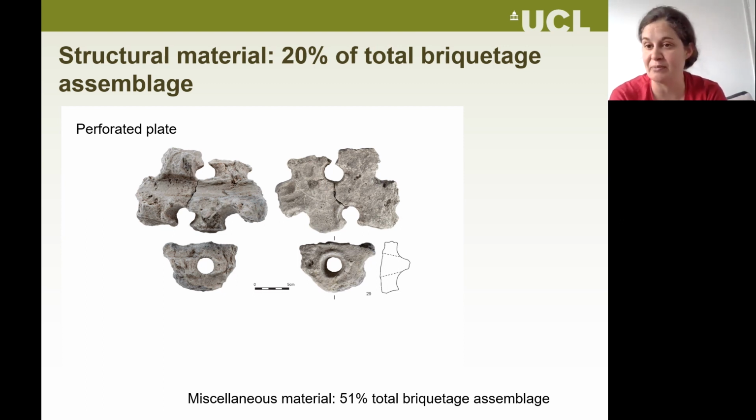We assume it might be part of some kind of raised or suspended oven floor, a little bit like you get in much later pottery kilns. And the remainder of the briquetage were miscellaneous pieces. I think in all likelihood they're most likely to fall into this structural material category. They're just quite abraded pieces of things like superstructure, but we couldn't actually assign them to that category because they're undiagnostic.